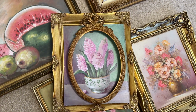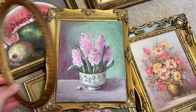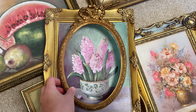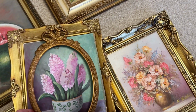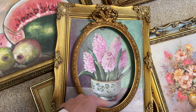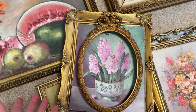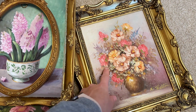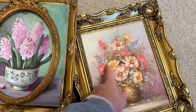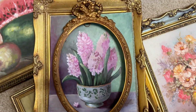So this is one of the oval frames that I have. What do you think? I'm not sure, because if I cut it to fit in this frame, I feel that there's not enough space on the border. Is this a problem? You know, like this, the flowers don't go all the way to the edge. So, I don't know.